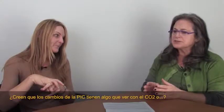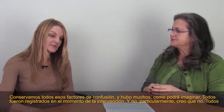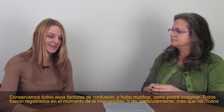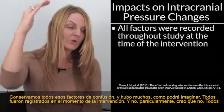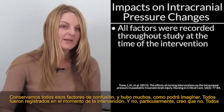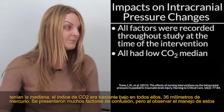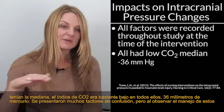Do you think the ICP changes had anything to do with CO2? We kept all those confounders, and there were a lot, as you can imagine, all recorded at the time of the intervention. And no, not particularly, I don't think. They all had the median CO2 pretty low on all of them, 36 millimeters mercury.